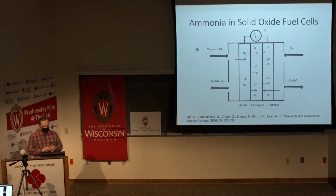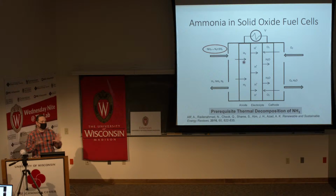This is what's called a solid oxide fuel cell that operates at very high temperatures, high enough temperatures that the first step in the process is that ammonia decomposes into nitrogen and hydrogen. And then the hydrogen is fed into the fuel cell, and it's basically a hydrogen-oxygen fuel cell, no different from if you just used hydrogen as the fuel itself. Which, if you ask me, kind of defeats the purpose of using ammonia in the first place, except that ammonia is a lot easier to transport than hydrogen is. So there's places where this could potentially be useful.